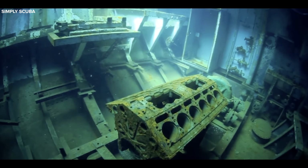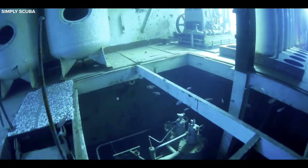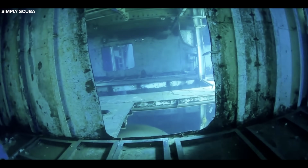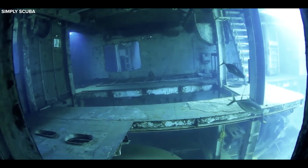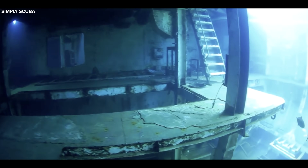Tropical storm Nate bashed Kittiwake a little bit harder than Greenpeace ever could, and she went from sitting perfectly upright to kind of over on her port side. You can still dive there, last time I checked, but yeah, everything's kind of 30 degrees to one side. It just makes it a little bit weird.